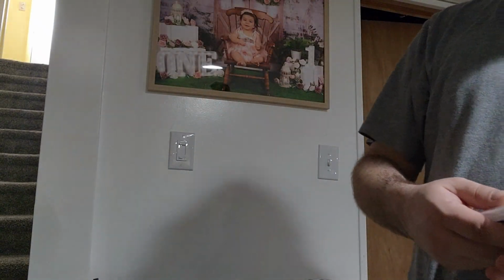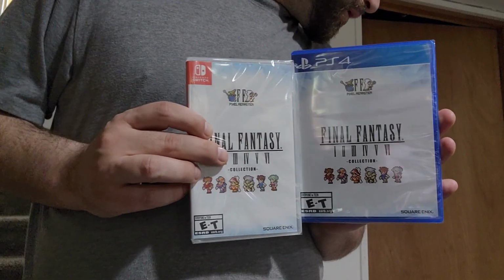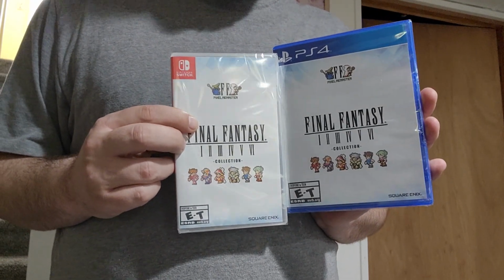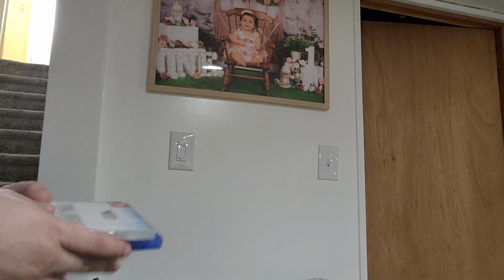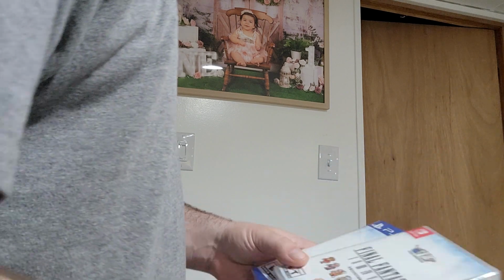Again, whether you get the PlayStation or Switch version of the collector's edition, they both are going to come with, I guess, the same identical collector's items. And the game came in a separate padded envelope. So I hope everybody enjoys. I hope if you at least wanted the collection physically, you can get it.